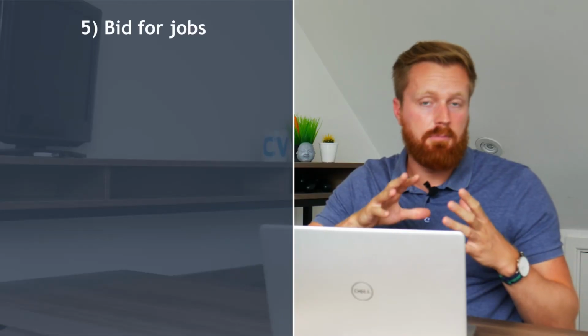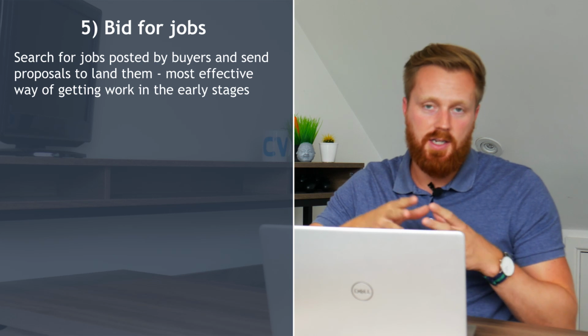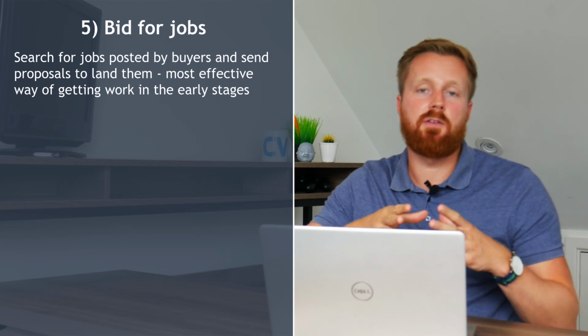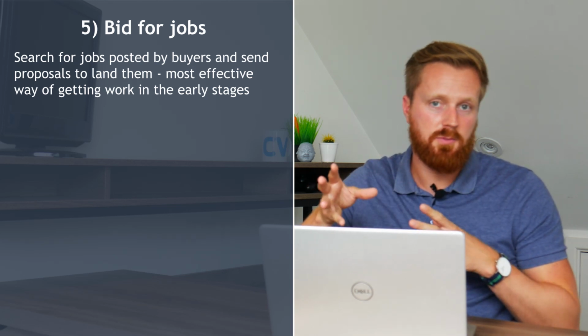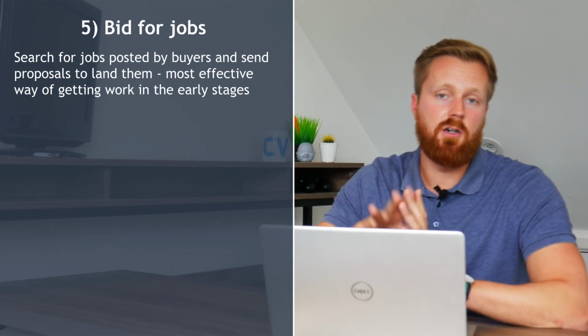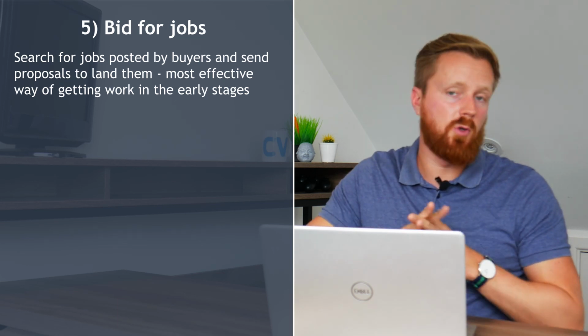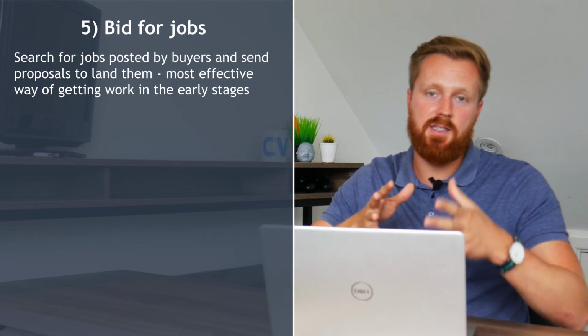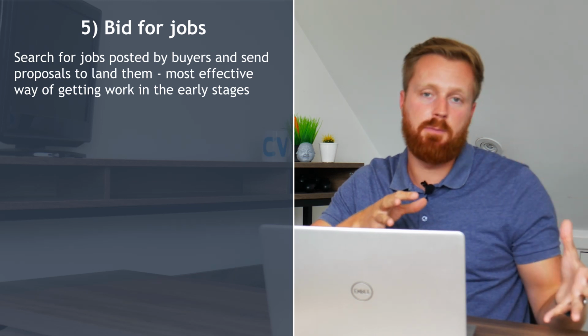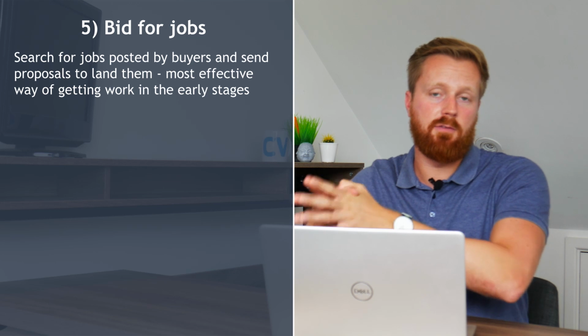So this is obviously a much more active way of getting jobs in than the adverts, but in the early stages, this will be the most effective way for you to actually land work on either of these platforms. And I won't lie to you, during your first few weeks on either of these platforms, you'll find it very, very hard to land work. And this is simply because you're brand new to the platform, you've got no feedback on your profile, and you'll compete against other freelancers who do have feedback. And 9 times out of 10, buyers will usually go with the people who have feedback.